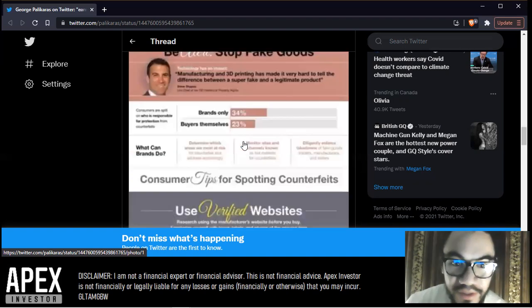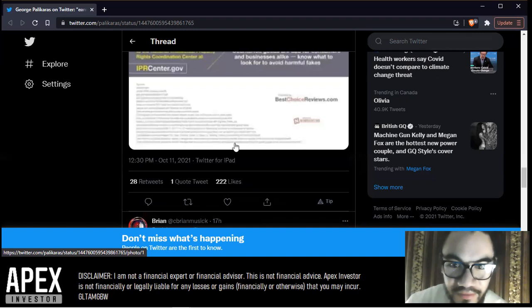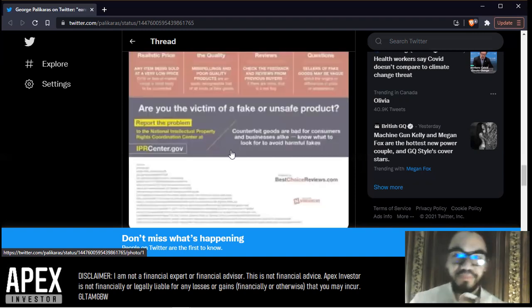But essentially, what Nanotech is offering isn't a way to deal with counterfeit products. It's really counterfeit bills, currency.